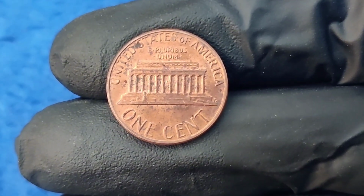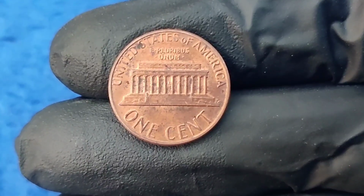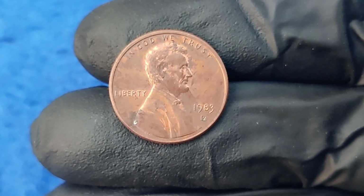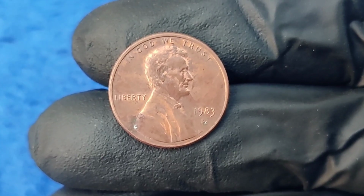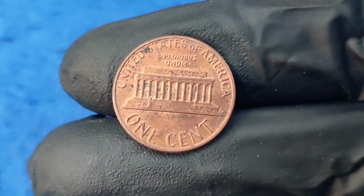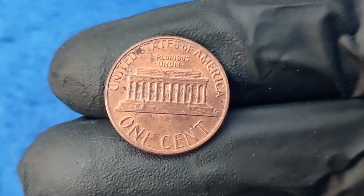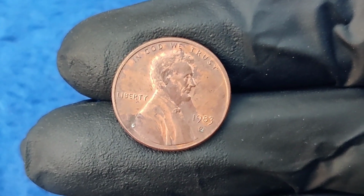Now, hold on to your seat, because this is the moment where rarity meets value. The current market value of this 1983 with D Lincoln Memorial cent, with its brown dot beauty, is an astonishing $47,000. Yes, $47,000 for a coin that once sat unnoticed in everyday change. That's not a dream, not an exaggeration, not a fantasy. That is today's truth, confirmed by real auction houses and collector markets.